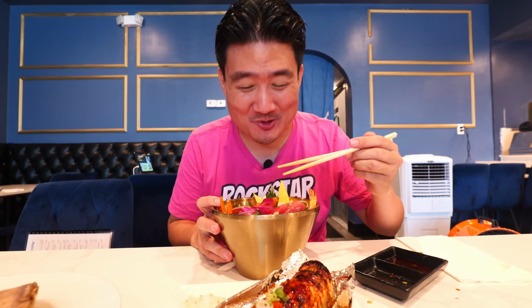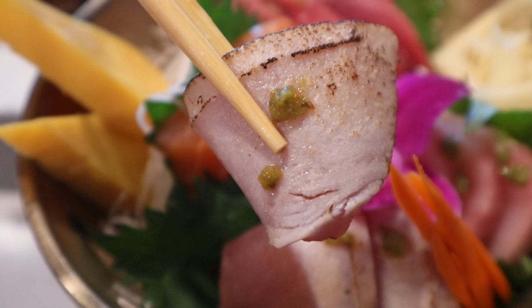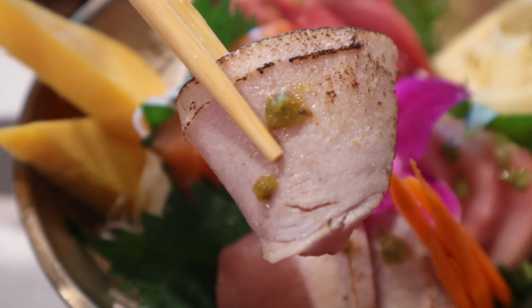I was so right. Fabulous. That tuna is so fabulous. It just melts in your mouth. So fresh and such good flavor too. When you bite into it, you really feel like they just cut that fish while it's still alive or something. Kind of graphic description, but you know, just saying, tastes so fresh.